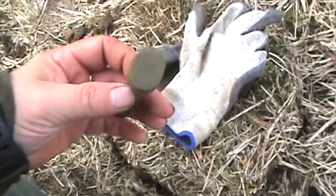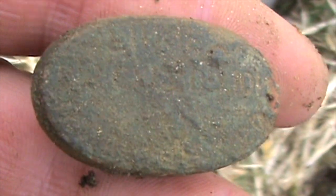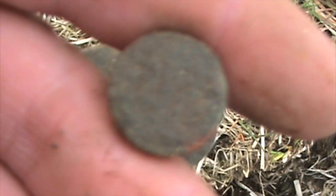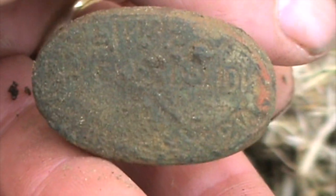Next find. It's a signet. I think it's stone. Something here. Signet or some kind of stamp. Don't think it's too old, but interesting, maybe 1800. Cool find.